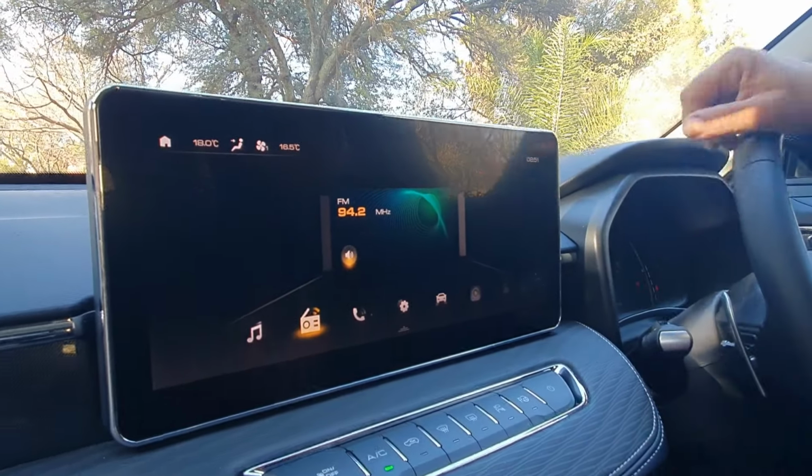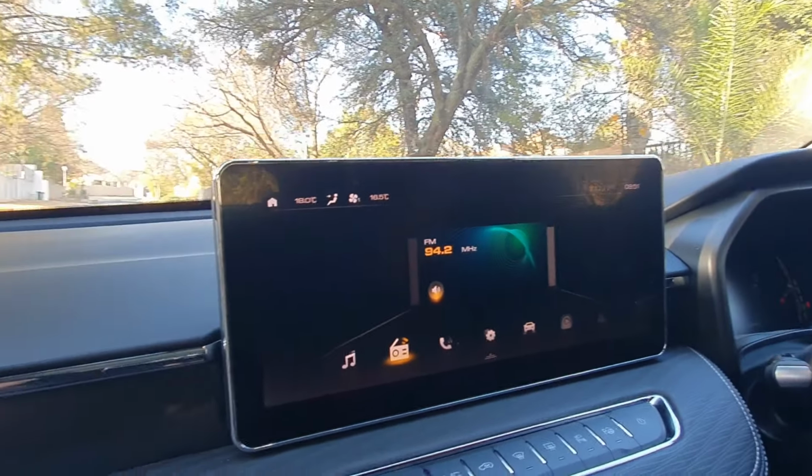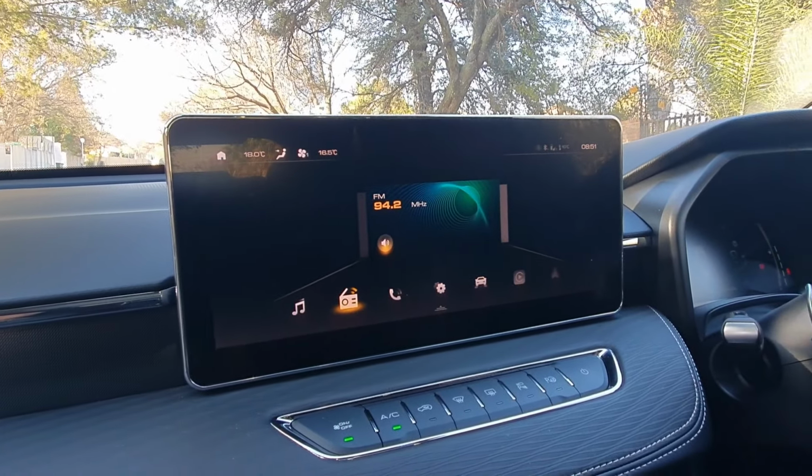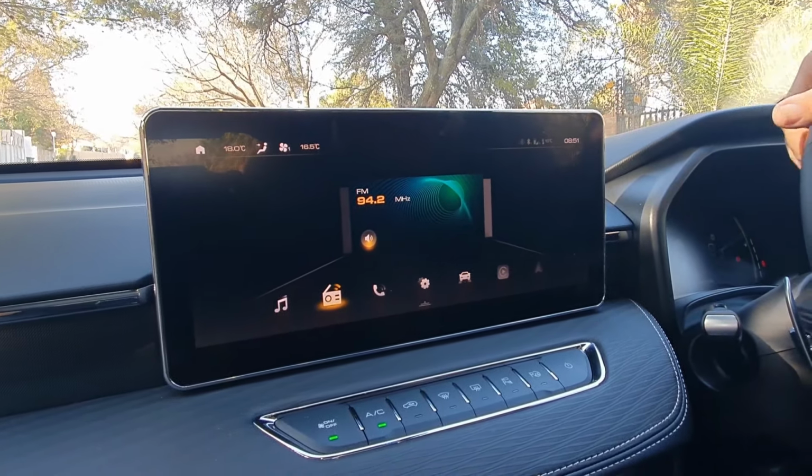In the center, you've got a nice big 10-inch touchscreen, which really works well, works effectively, links to Android Auto very, very nicely through a cable, which I'll show you where the USBs are just now.